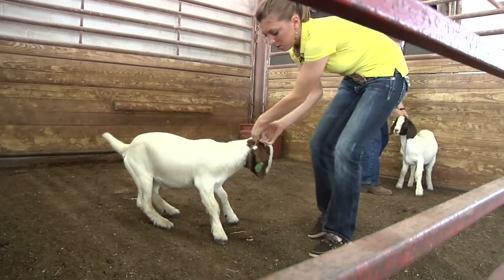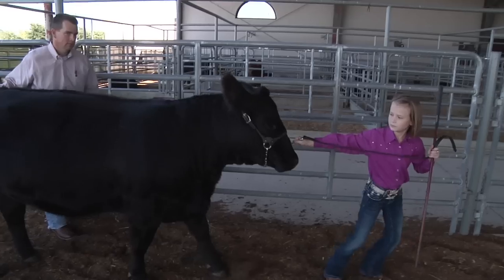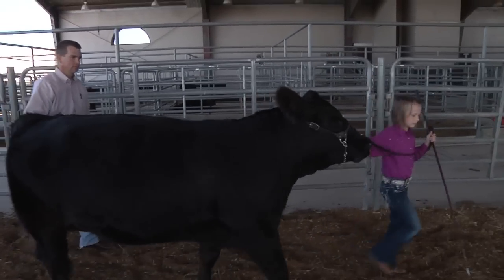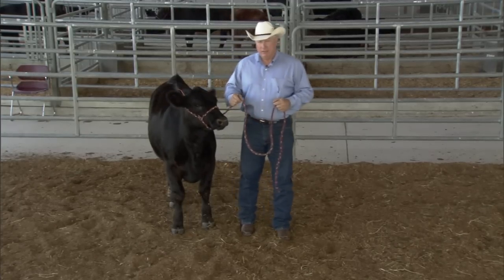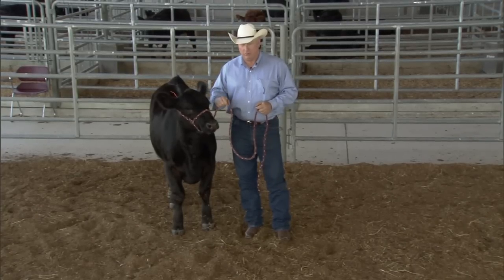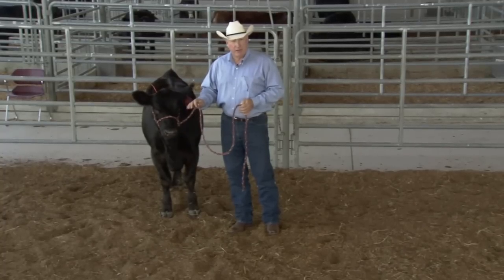Most parents encourage their youngsters not to turn loose, because if that animal learns that it can jerk loose, then it's more prone to do that. There's a fine line between holding on and making that animal work for you and not being smart, and you should turn loose. And that's a very difficult call to make. If you ever lose balance and start to stumble, you should turn loose and allow the animal to get away from you before you get on the ground. So it's better to get away from them for your safety, go back to the drawing board, teach those animals not to try to break and run away from you.